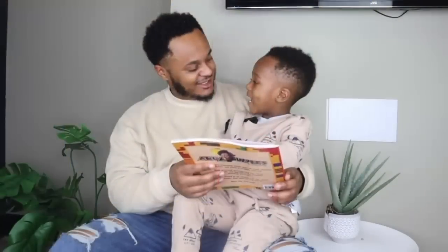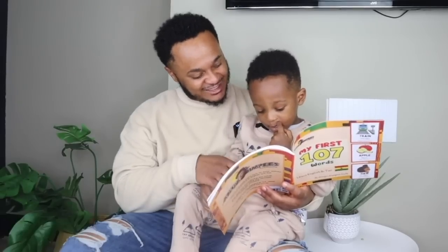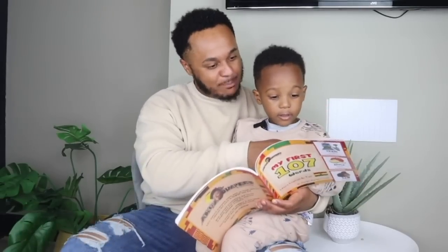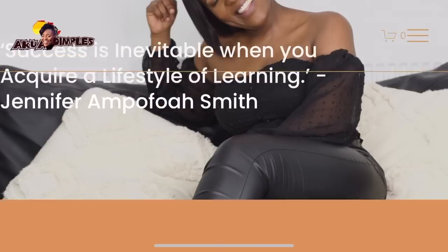There's some tree. Orange. Orange. Well done. Goat. Goat. Well done.